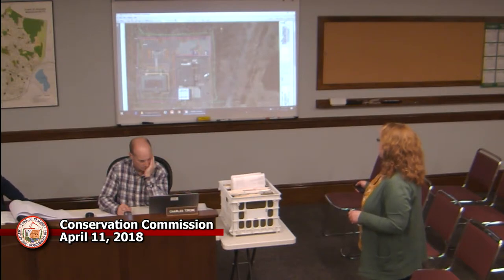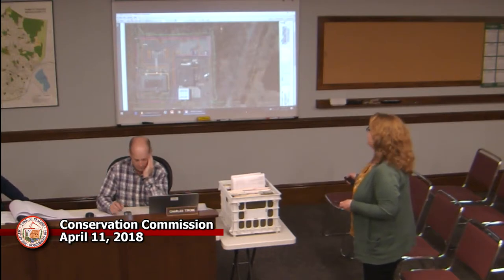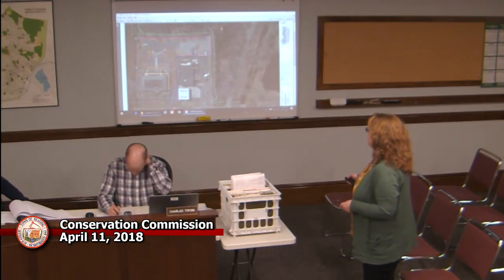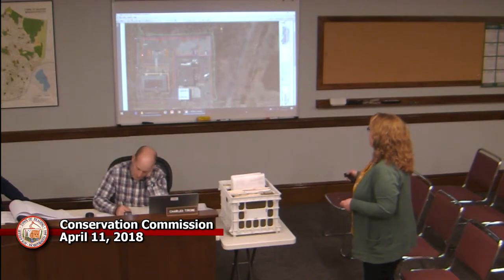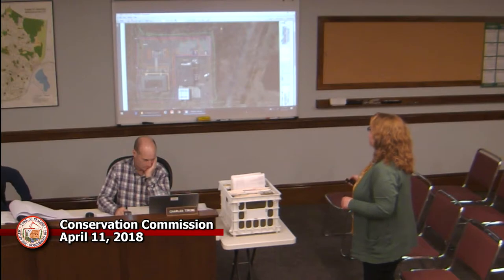The site is comprised of an existing one-story brick building, about 6,000 square feet, currently an office building. It has an older, dilapidated parking lot in the rear, and it has four catch basins that collect runoff and direct it through an underground culvert to the wetland system located in the rear here.